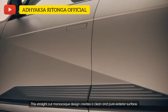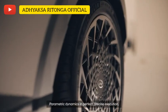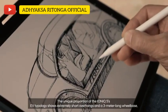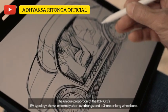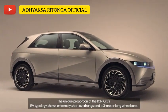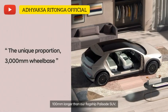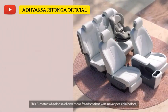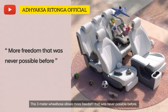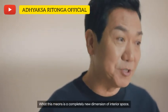The straight cut monocoque design creates a clean, pure exterior surface. Parametric dynamics in perfect, precise execution. The unique proportion of the Ioniq 5's EV typology shows extremely short overhangs and a 3-meter long wheelbase, 100 millimeters longer than our flagship Palisade SUV. This 3-meter wheelbase allows more freedom than was ever possible before. What this means is a completely new dimension of interior space.